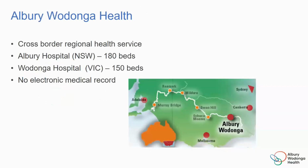So just a bit of background on Albury Wodonga Health. We're a cross-border regional health service, which makes us a little unique. Albury's in New South Wales and is primarily acute, and Wodonga is in Victoria, which is primarily subacute. And we have no EMR, which makes it a little bit difficult to do penicillin challenging because it's quite difficult to actually identify patients with penicillin allergies in the first place.